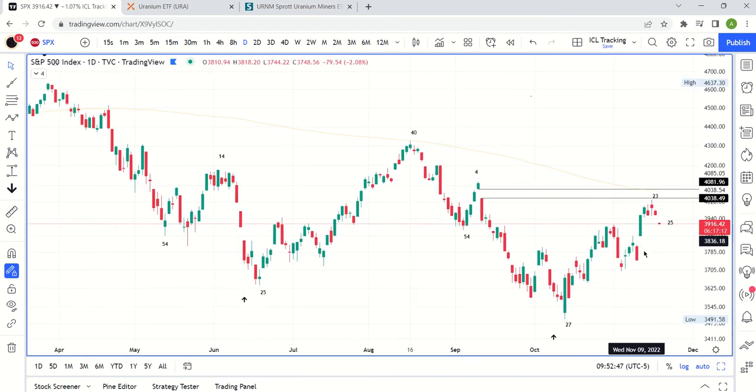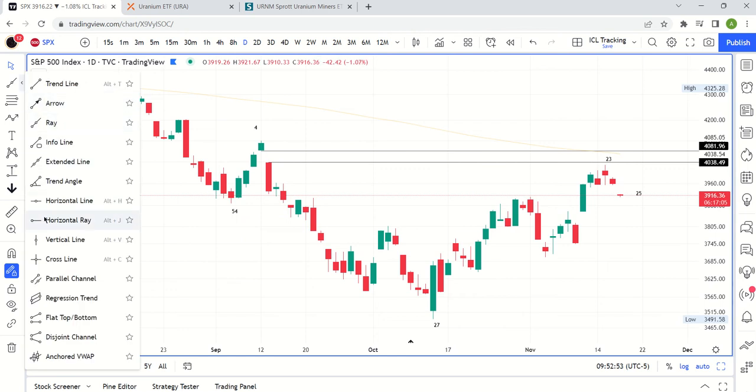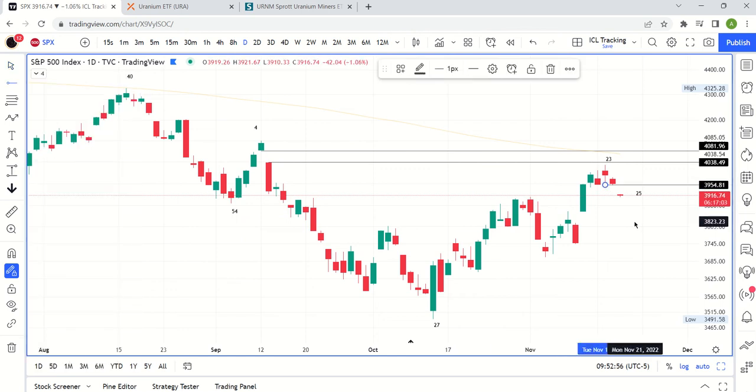So looking at the daily chart, first off, we have our high on day 23, and now we have a definitive swing high, right? Once we went below that level.